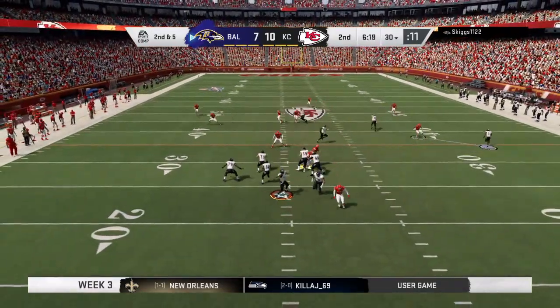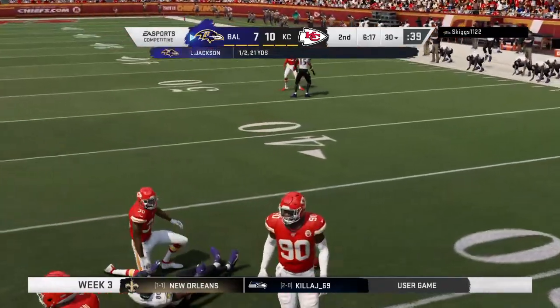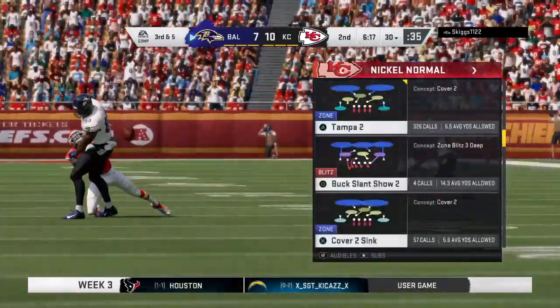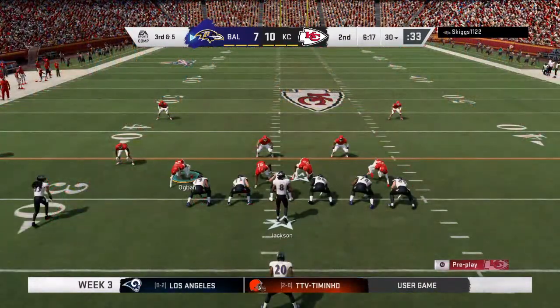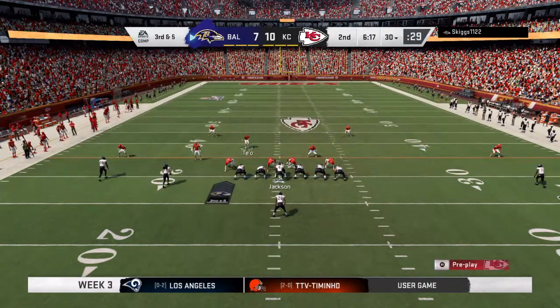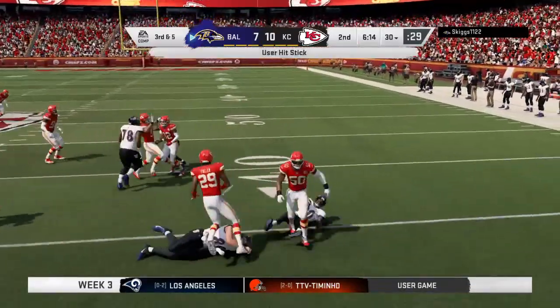From the 30 on 2nd down, Jackson, and that'll be incomplete. Took a pretty good shot as he tried to pull that one in. Couldn't hang on 3rd down. That's very well timed there defensively because it's not a bad throw, but the collision came at the exact time he was reaching to bring in the football. Really, really well done. Decent offense, just better defense.